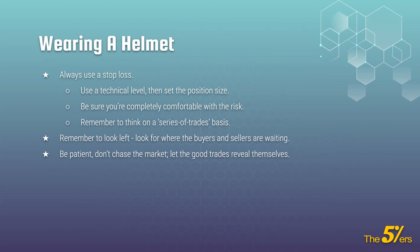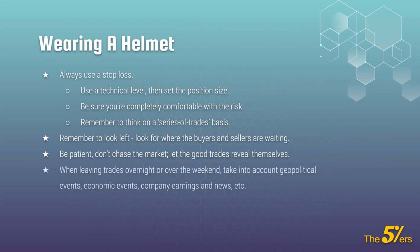And once you enter and you've set your stop and your limit, your target, be patient. Let the trade move. Don't move your stop loss too fast. You've already accepted the risk. Now let the profit come to you.